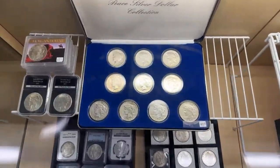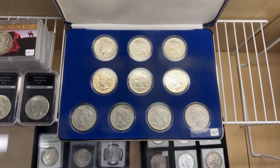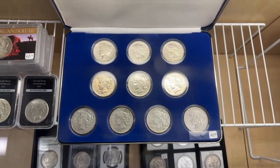And it includes all the sets too. We have a set here. It's a date set of the Peace dollars, $400 set. That's 10% off right now, so it's only 360 bucks.